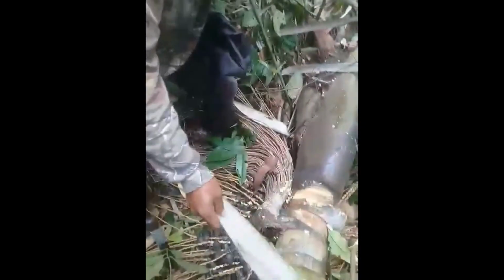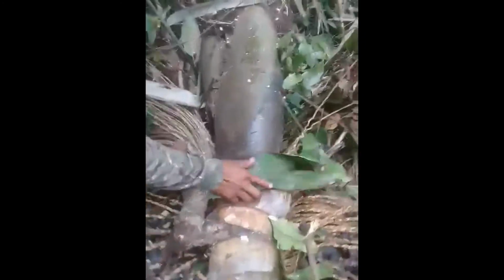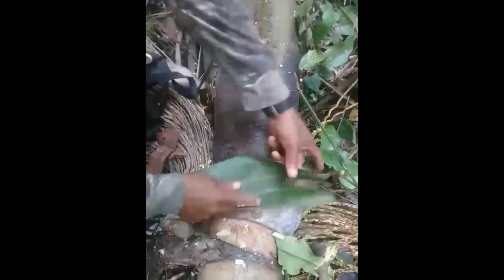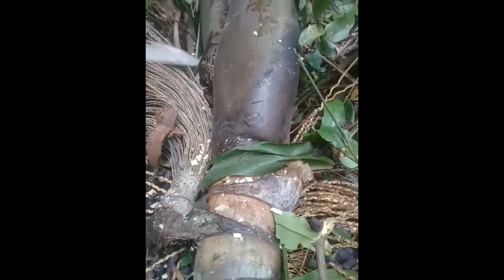My father always told me, you cut the groove and you cover it with a leaf. God knows why you're covering it with a leaf. So every time I continue, I always cover it with a leaf. I don't know why. So we're going to get back to you while we're making the tea and also when we're harvesting the Toru. See you in a few.